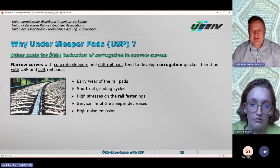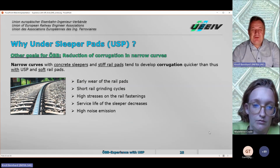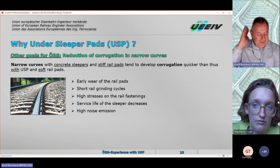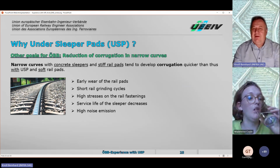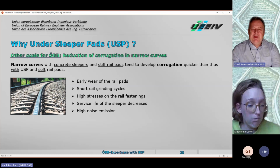This picture is also something we have already seen. Also, in our network, we have very narrow curves, so we are not in the lucky situation to have a lot of straight lines where you can run with high speed. We have a lot of mountainous areas where we have very narrow curves. And the aim with under sleeper pads was also in combination with concrete sleepers and stiff under sleeper pads.